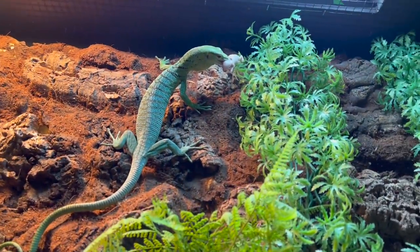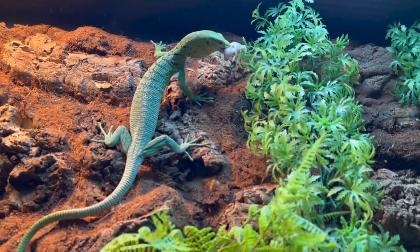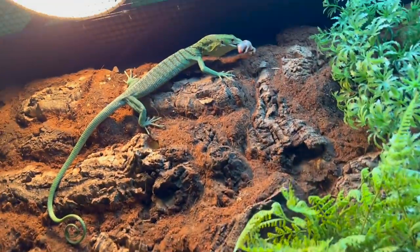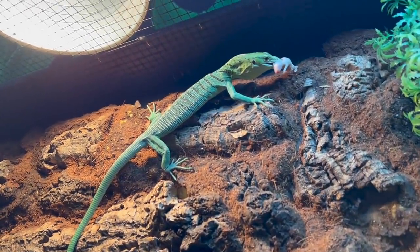Now that she has a big enclosure, I can possibly get a male. I can get a male right now, actually. There's so much space in here, but I think we're going to wait, save our money. Maybe if somebody wants to donate a male green tree monitor, who knows? Maybe there's one out there that needs a home. Little Gamora could use a boyfriend.